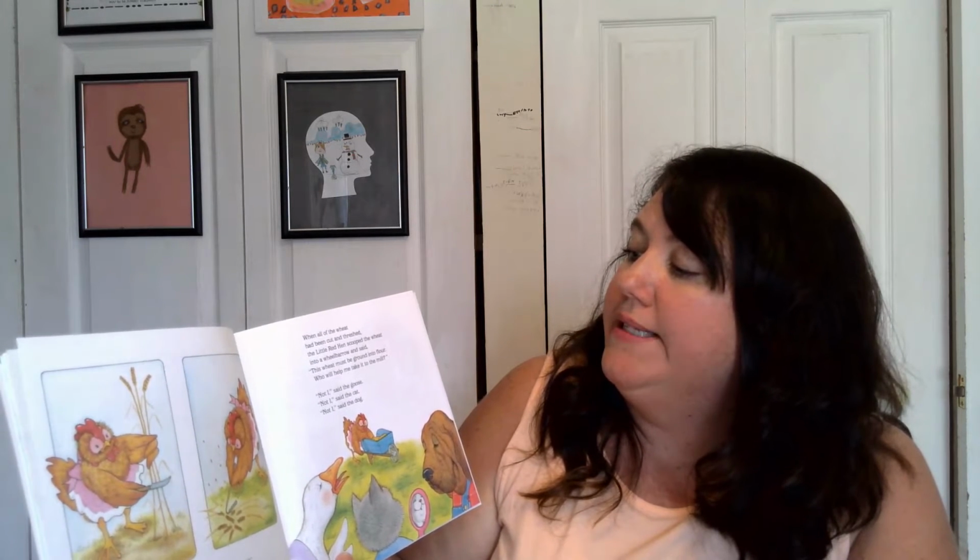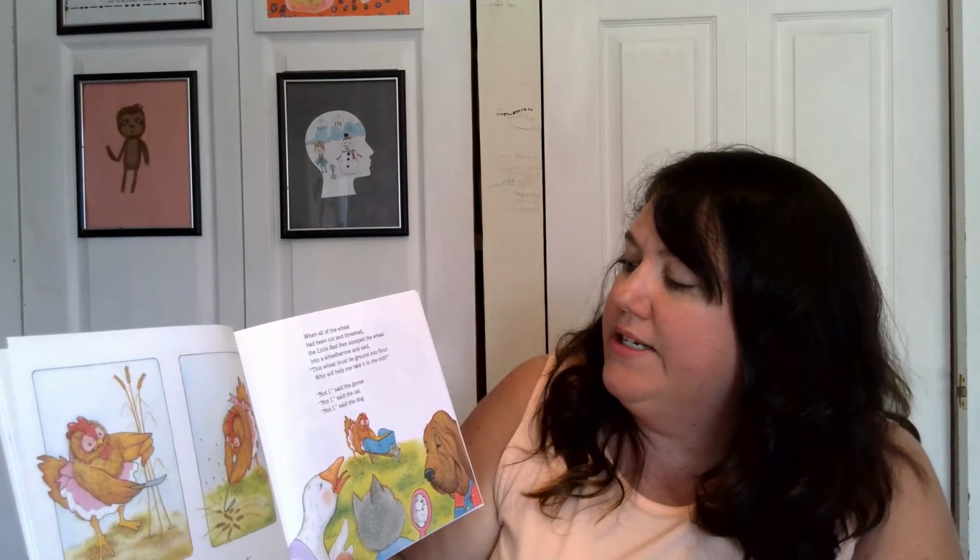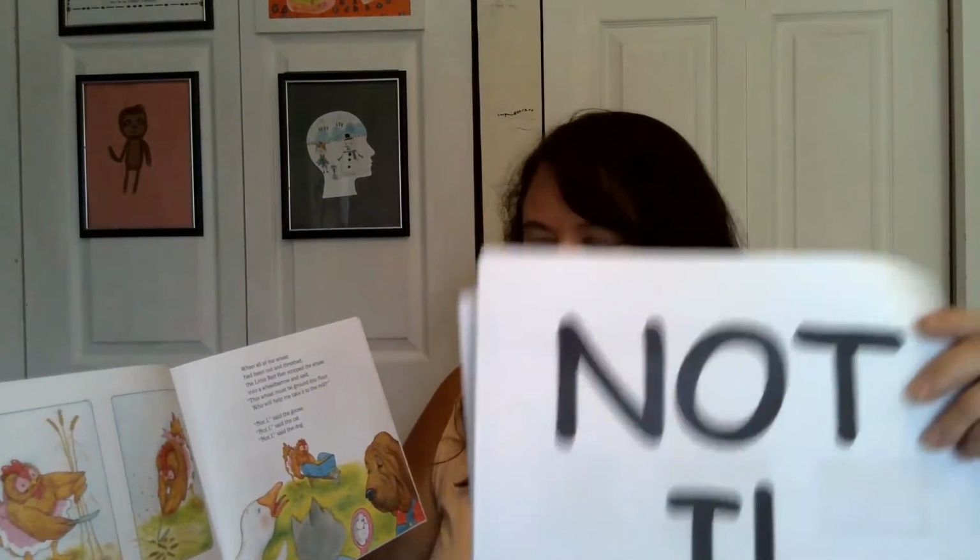And when all the wheat had been cut and threshed, the little red hen scooped the wheat into the wheelbarrow and said, "This wheat must be ground into flour. Who will help me take it to the mill?" "Not I," said the goose. "Not I," said the cat. "Not I," said the dog. "Then I will take care of it myself," said the little red hen.